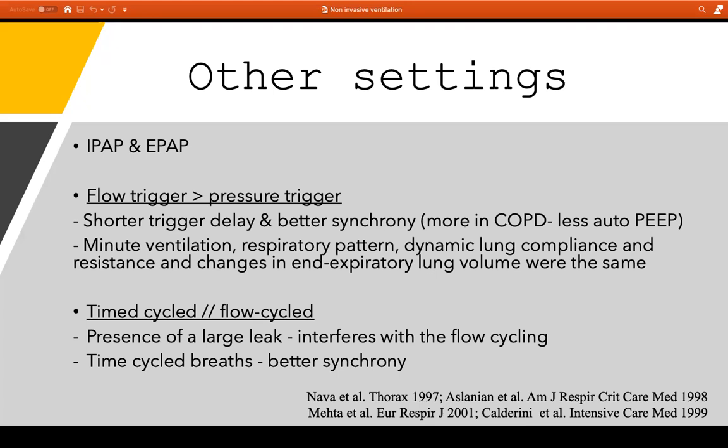For triggering, we have two options, flow trigger and pressure trigger. And studies have shown that flow trigger is better than pressure trigger because of shorter trigger delay and better synchrony. It is more applicable for COPD patients as it causes less auto-PEEP. But the minute ventilation, respiratory pattern, dynamic lung compliance and resistance, the changes in end expiratory lung volume, and all other respiratory parameters are more or less the same with both triggering systems.